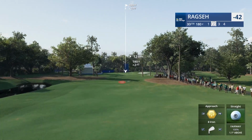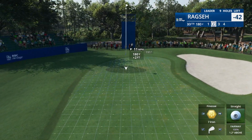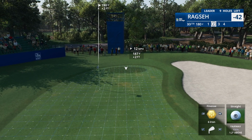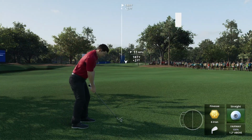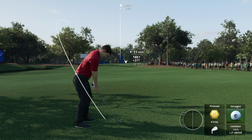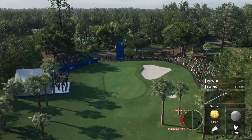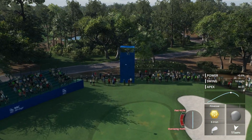And that is yet another solid drive. This is where club selection is so important. Second shot into that stiff breeze. This one has a chance to be close.